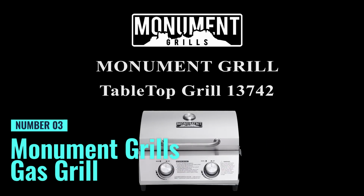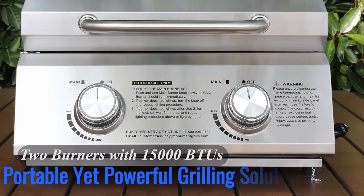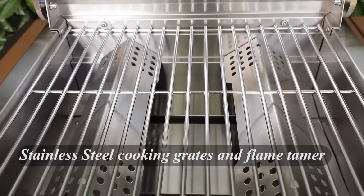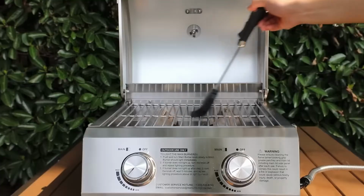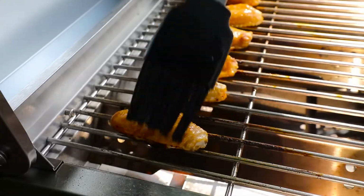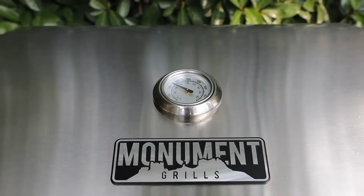Number 3. Monument Grills Gas Grill. For those who need a portable yet powerful grilling solution, this gas grill excels in mobility and efficiency. This model is perfect for camping or small outdoor gatherings, offering 207 square inches of cooking area. With 2 main burners generating a total of 15,000 BTUs, it provides consistent heat for a great grilling experience.